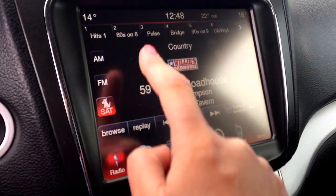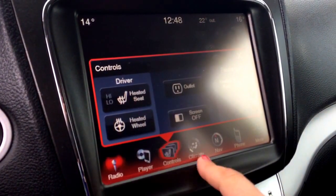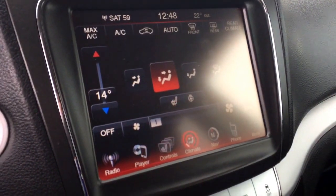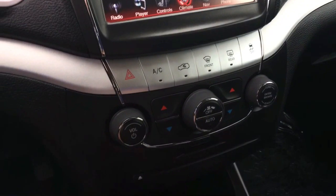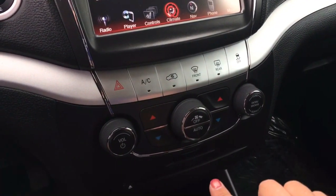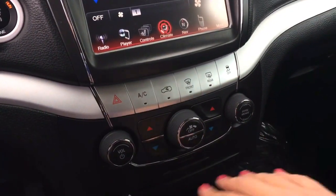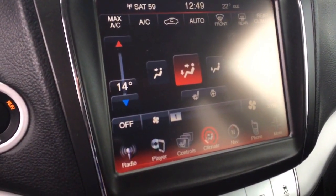I want to show you something that's really cool. So when you're on the radio, we actually have our climate controls at the top, and then when you click on controls, climate right there, we have the audio on the top. And I don't know if you've seen this yet, but just below that, let's turn you down, Willie. We do have the climate controls down here, so you can choose whether you use the touchscreen controls or just the regular controls just down here. Very interactive. I like that it lets you choose.